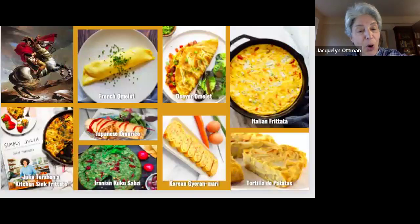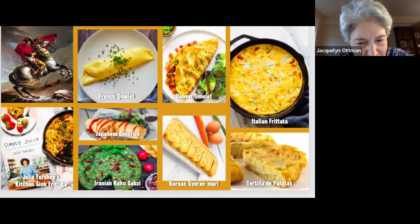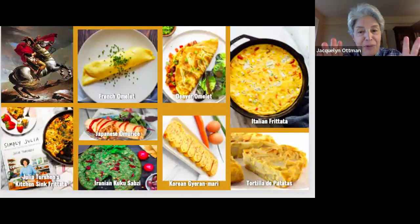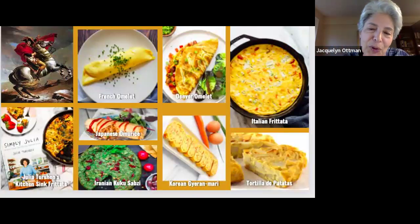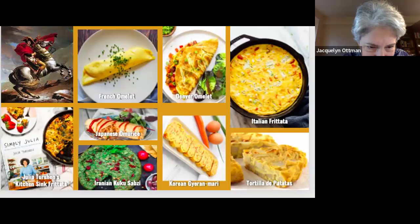Now, we have Napoleon to thank for omelets being so popular in France. It is believed that he was served the first known French omelet by an innkeeper in Bessières, France. Immediately enamored, Napoleon requested the innkeeper prepare them for his entire army. I hope he had plenty of eggs on hand.